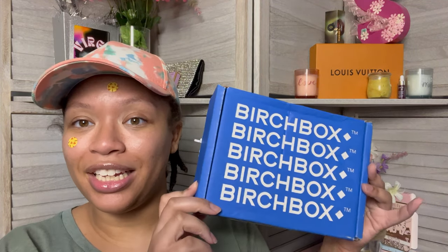So, I was pleasantly surprised when this arrived at my doorstep. I was half expecting not to get anything because of the controversy that I heard. But it did arrive in the mail. They did charge me for next month. So depending on how I like this box and the next one, we'll decide if I wanna keep this subscription or not, but we will see. But y'all, let's go ahead and get into this box.